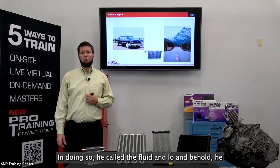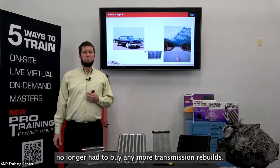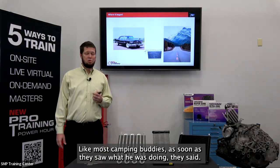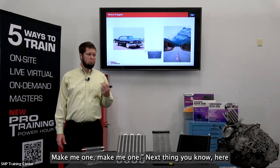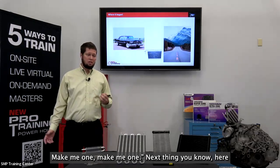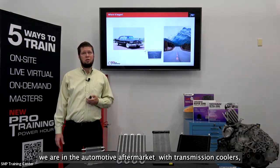In doing so, he cooled the fluid, and lo and behold, he no longer had to buy any more transmission rebuilds. Like most camping buddies, as soon as they saw what he was doing, they said, "Me too, make me one, make me one." Next thing you know, here we are in the automotive aftermarket with transmission coolers, solving problems for cooling for those that need it. So this brings about the question, why do we cool the fluid?